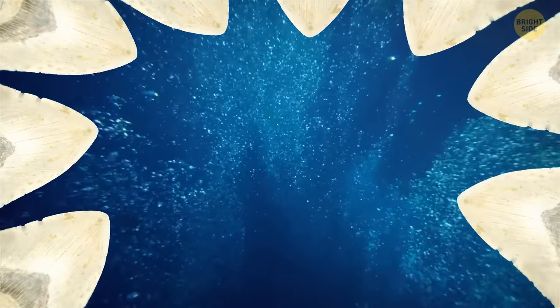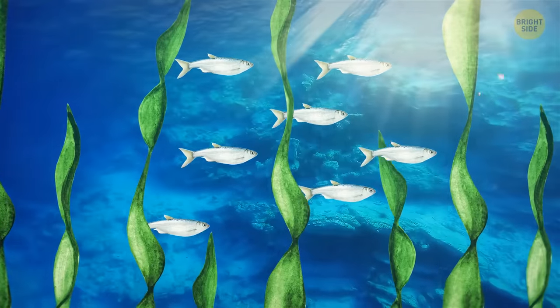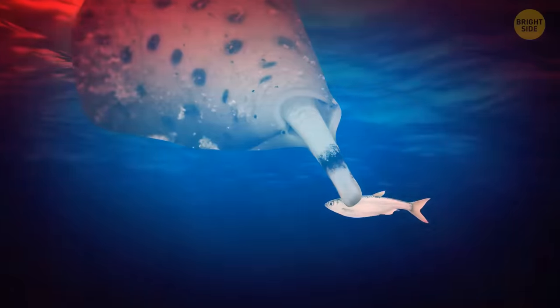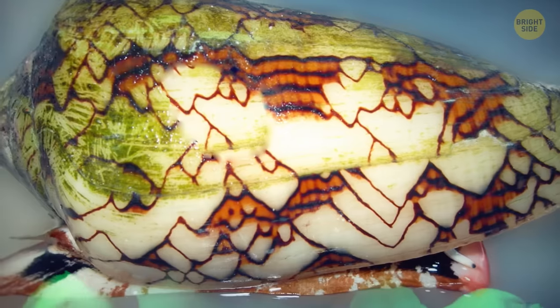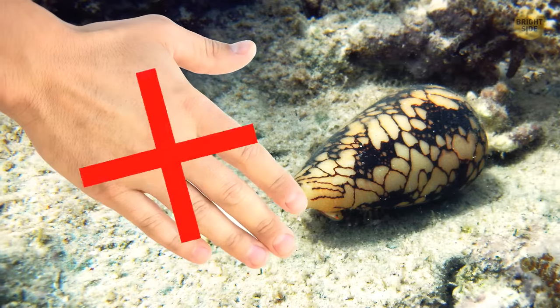Inside its tongue, there are tiny sharp teeth. When the cone snail sees a fish or other small animal, it shoots out its tongue and injects its harpoons into its prey. These harpoons are covered in venom, which can make the prey very sick. The venom can also be harmful to humans, so it's important to be careful around cone snails.